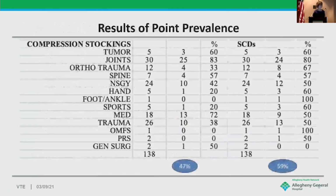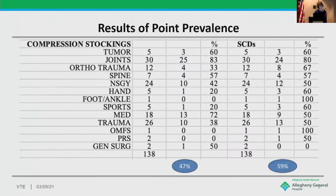So when you look at this, it's pretty sad. Our results of our point prevalence study showed our compression stockings to be 47% compliance when we took a look at that period of time. Our SCDs were 59%. And you might say, well, geez, they're very low. Yeah, they are, but there was room to grow.